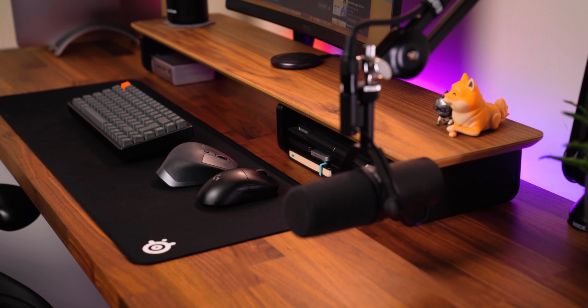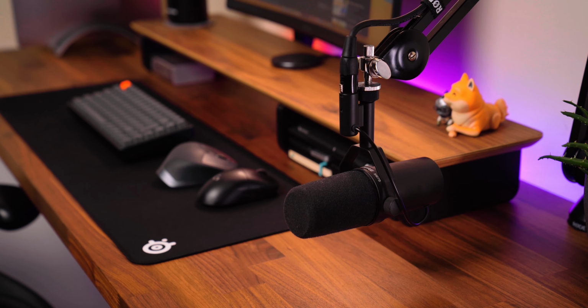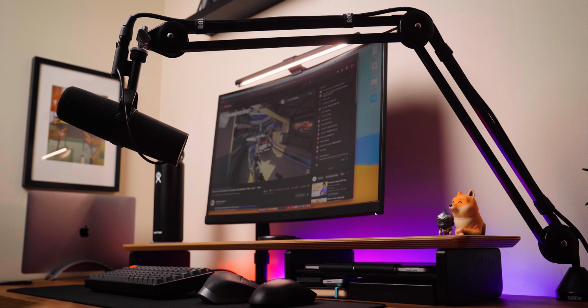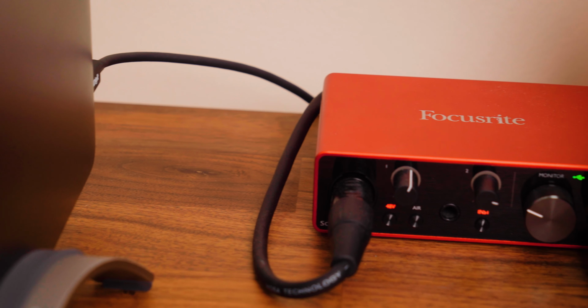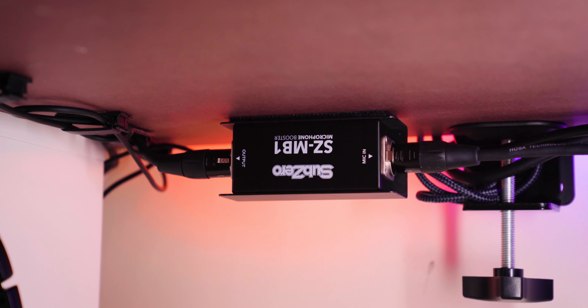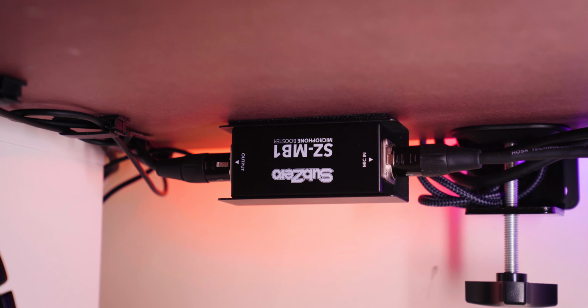For all my audio needs, I'm using the incredible Shure SM7B that gives a nice warm sound to my voice. It's attached to a Rode PSA-1 arm and plugged into the Scarlett Solo 3rd Gen audio interface by Focusrite. It's then given a helping hand in the gain department by the Sub-Zero MB1 microphone booster that's mounted underneath the desk.